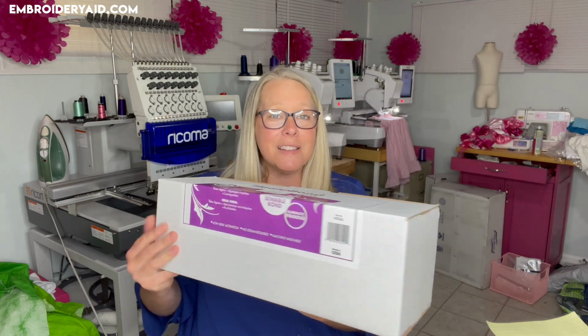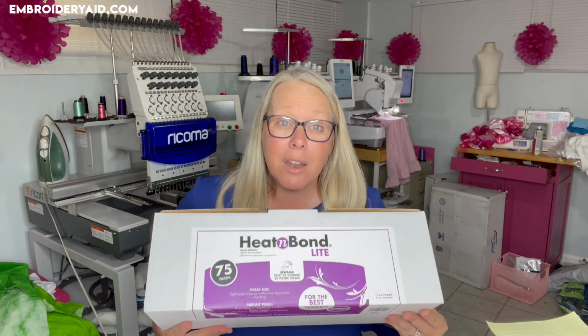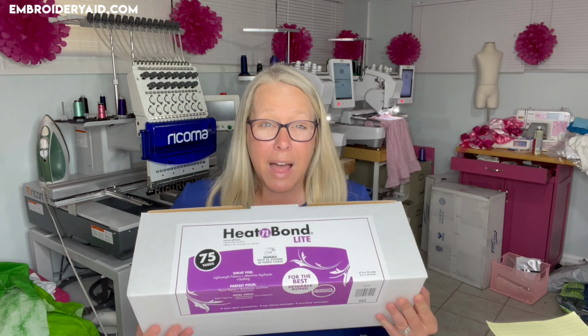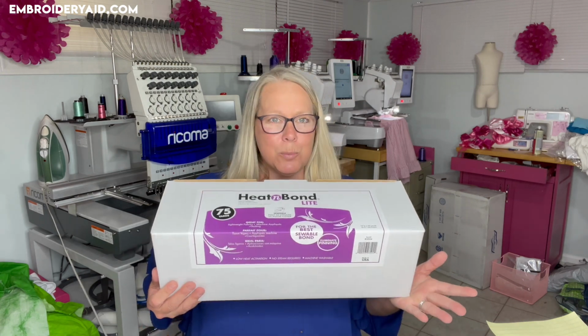What I love about this is it rolls out. So I'll be able to roll out what I need and then I can close the box. Woo! I will have this for a long time. Now I do a lot of applique, but 75 yards of Heat and Bond Light is going to last forever. So I'm super excited about the investment in that. Whoop whoop! Get you some Heat and Bond Light.